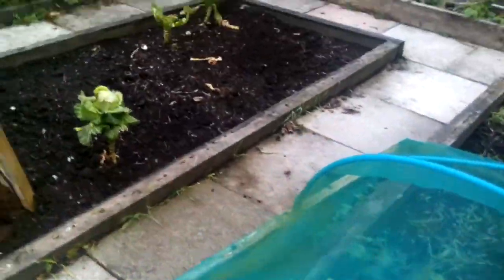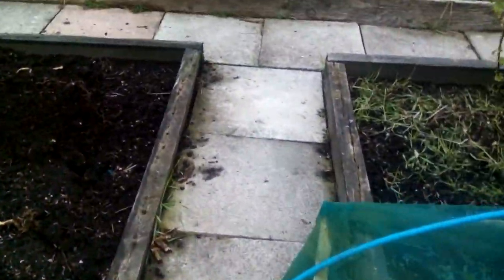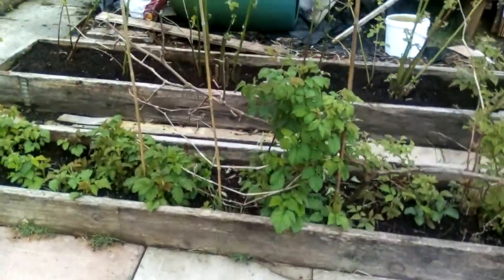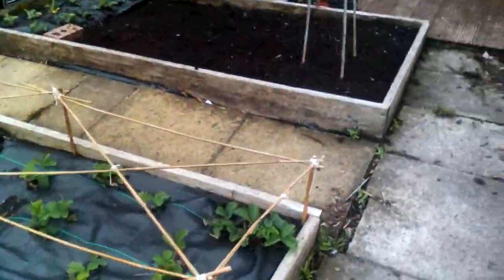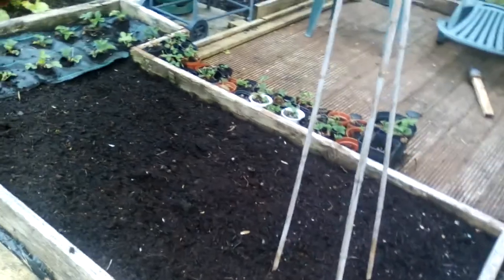We did have 8 celery in there. Only 6 survived, but 6 survived. You know, what more can I say? And again, they've been through the snow and everything. Oh yeah, grandson Jack's bed. We were trying to get this planted up yesterday, but we just simply couldn't do it because we didn't have the weather, as it started to rain before we got finished.